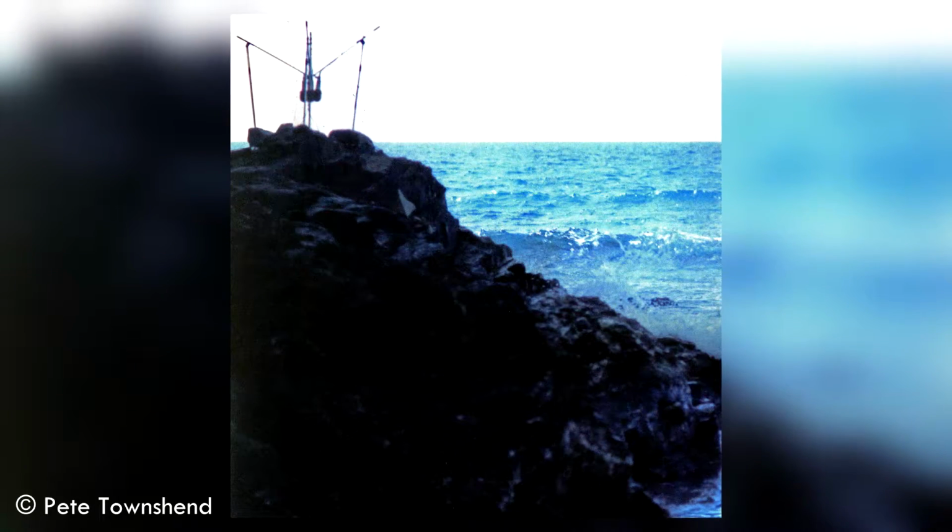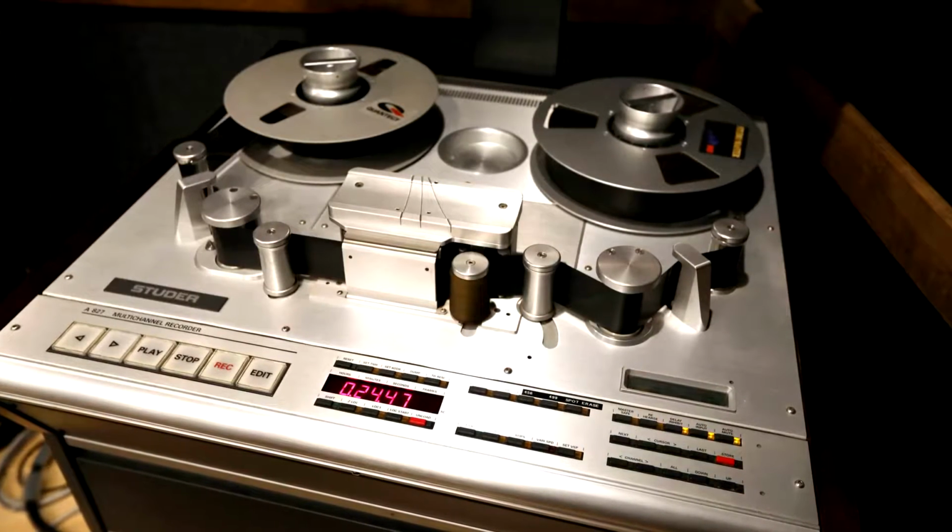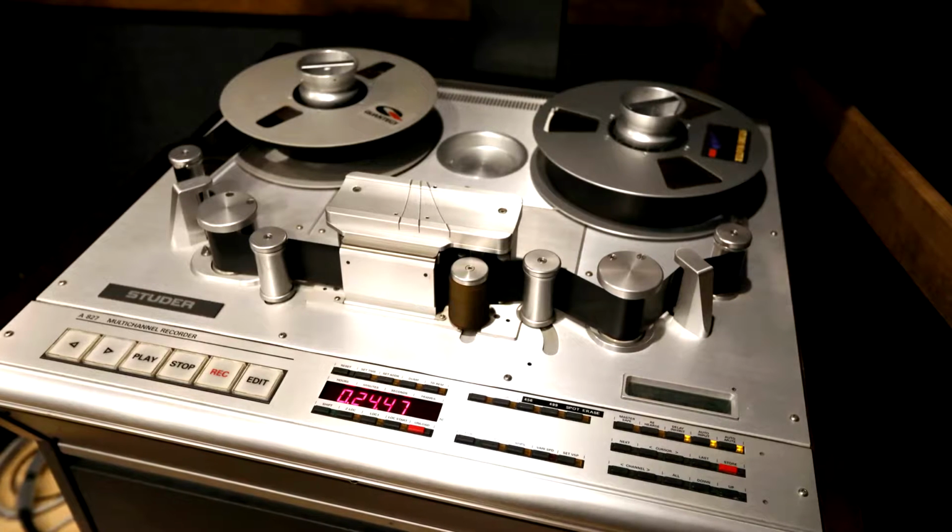Assembling those field recordings proved to be problematic, even reaching the point where there were nine tape machines running sea noises for I Am the Sea.